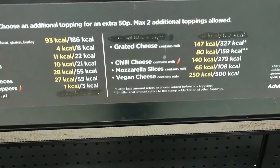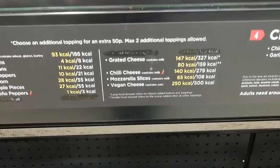If you fancy building your own pizza, you can do here, because they do have, as you can see there, vegan cheese and a whole range of vegetables. So you can build yourself a vegan pizza, should you fancy.